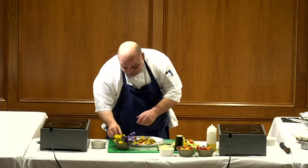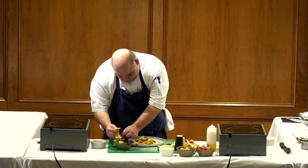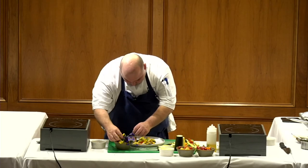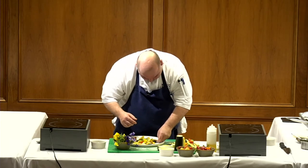So we have these beautiful little yellow flowers. Again, they're edible. And what we're going to do is we're just going to garnish our dish with them, kind of just going to put them around, kind of just alternating colors. They're just really gorgeous.